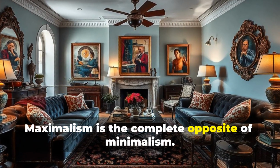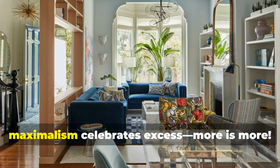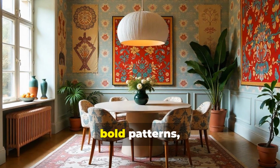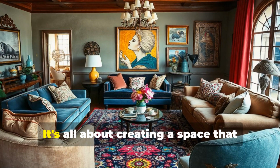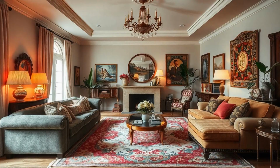Maximalism is the complete opposite of minimalism. Instead of neutral tones and clean lines, Maximalism celebrates excess. More is more. Think vibrant colors, bold patterns, and unique curated pieces from different styles and periods. It's all about creating a space that feels personal, eclectic, and full of life.